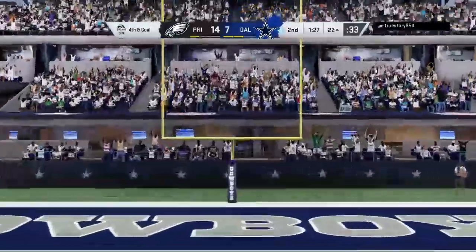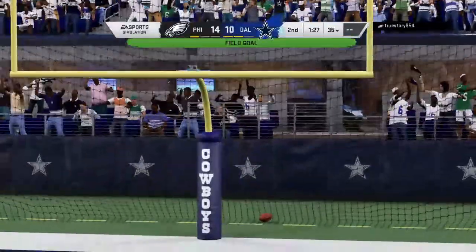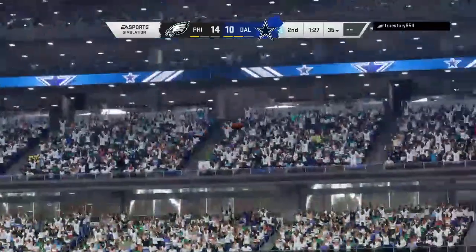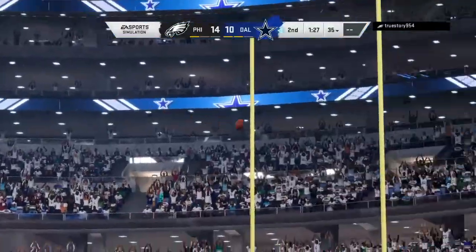And this one is right through. And they'll cut the lead back down to 4 now at 14-10. So a good kick there. They put the bow tie on it with 3 points.